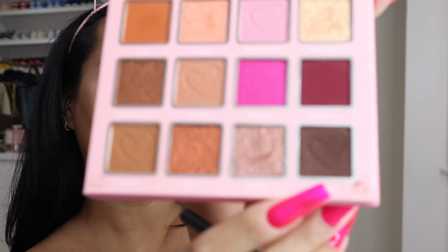Okay, now to really intensify this brown that I'm trying to create in the crease, I am gonna go in with the color Date Night, and it is this color here. It's the perfect date night look. I appreciate a nice date night with my hubby.